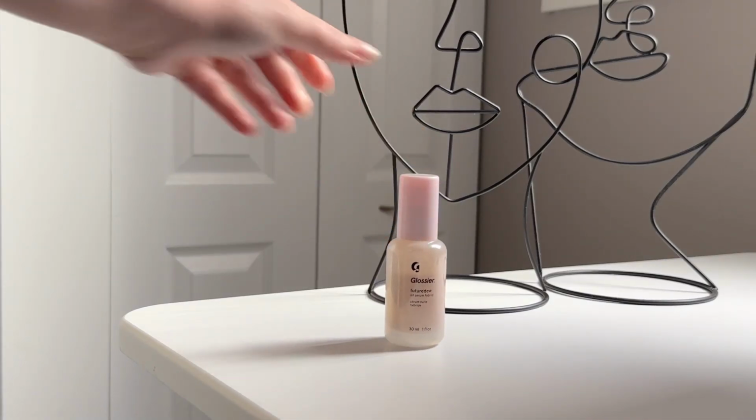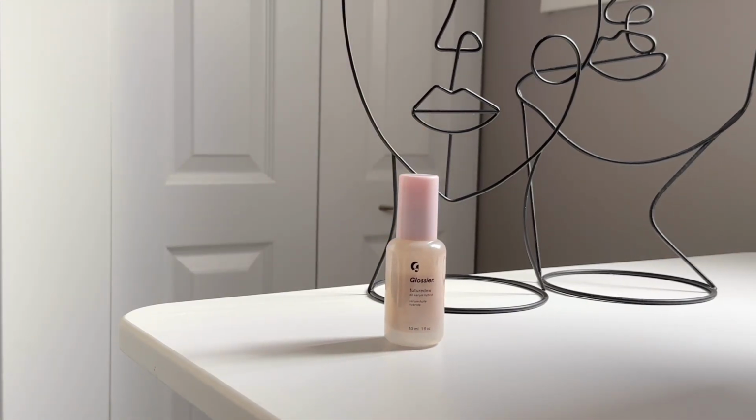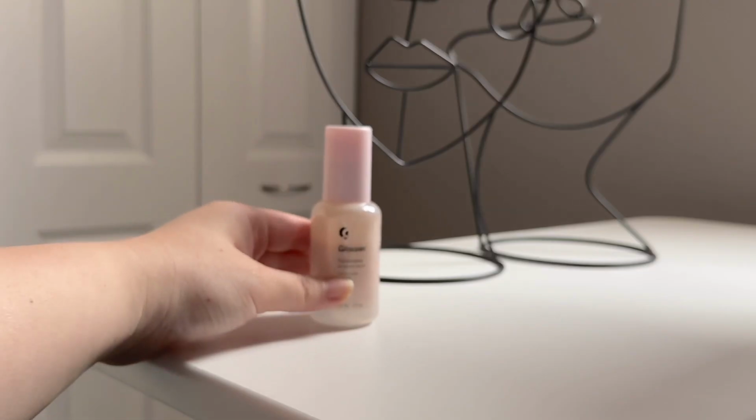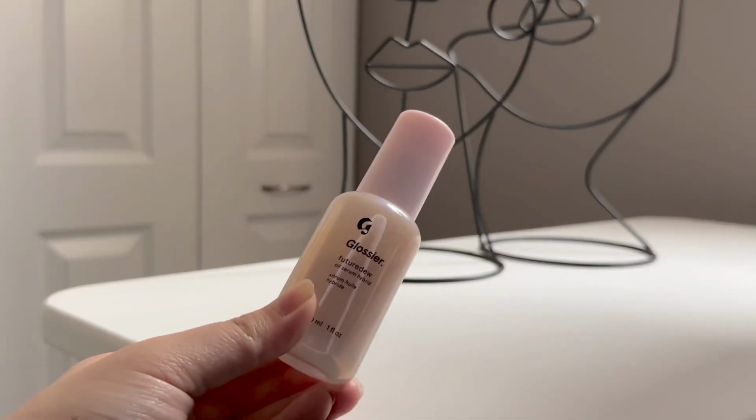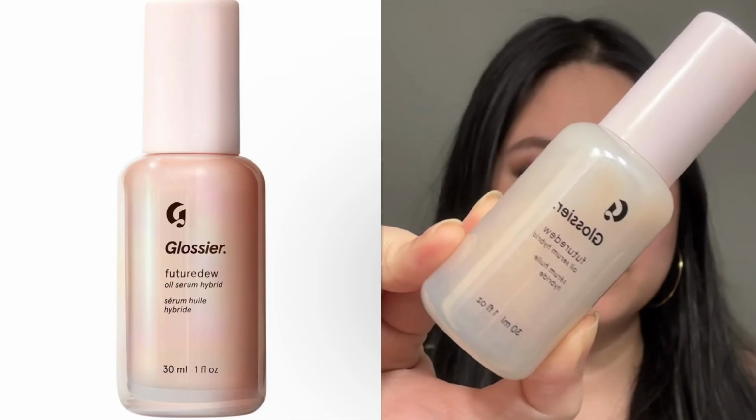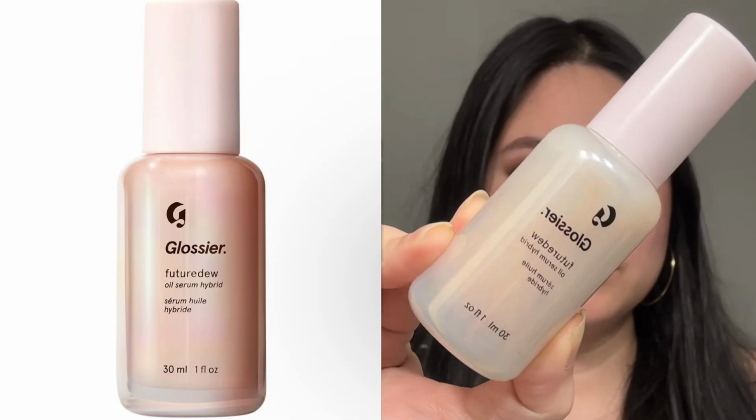Every winter season, I'm always in love with the Glossier Futuredew Oil Serum Hybrid. I actually wouldn't recommend this to anyone except extreme dry girlies in wintertime because it's so nourishing to the point that it might be uncomfortable for some people. This has more of an oil-based formula, so just be careful with the bases you're using.